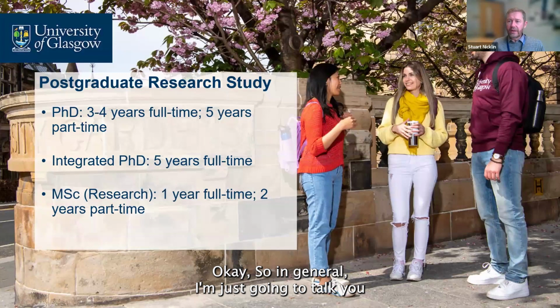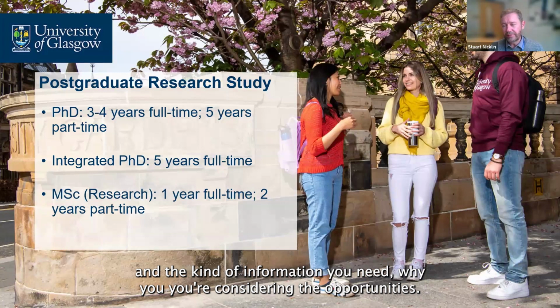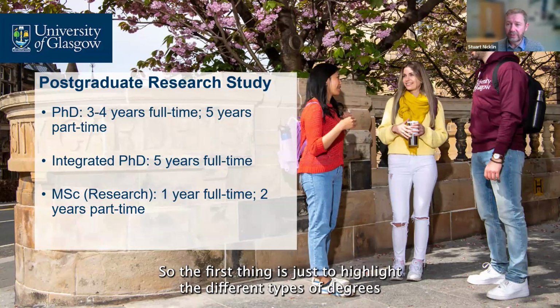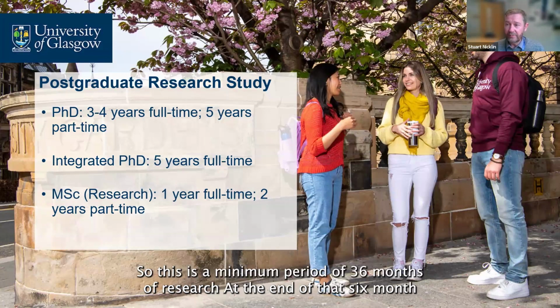Okay, so in general, I'm just going to talk you through some background information about the things to think about and the kind of information you need while you're considering PhD opportunities. So the first thing is just to highlight the different types of degrees the college offers and the duration of study for them. So our standard PhDs in the college, so this is a research degree, are PhDs which are 3 to 4 years in length for full-time study. So this is a minimum period of 36 months of research.